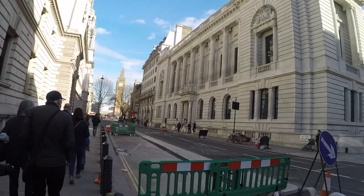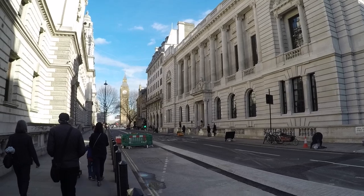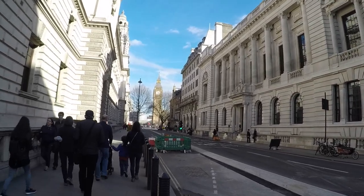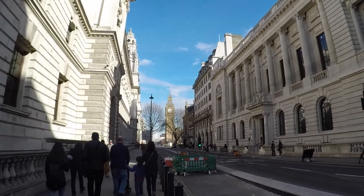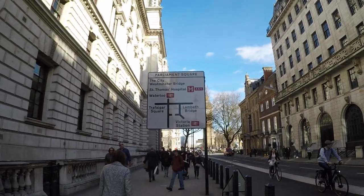On the right is the One Great George Street Building, designed by James Miller, the headquarters of the Institution of Civil Engineers. It was opened on November 4, 1913. It is now a leading conference, meetings, events, and wedding venue.